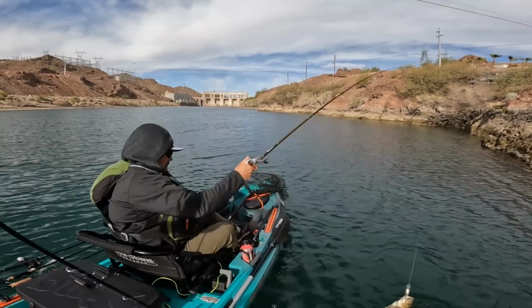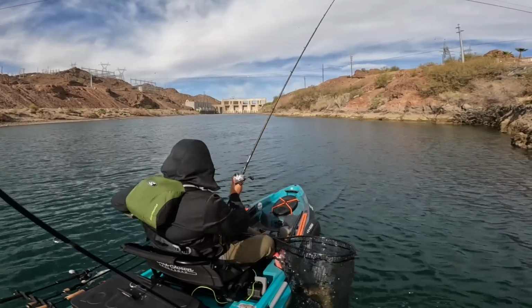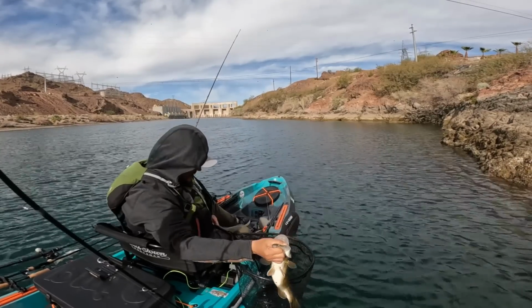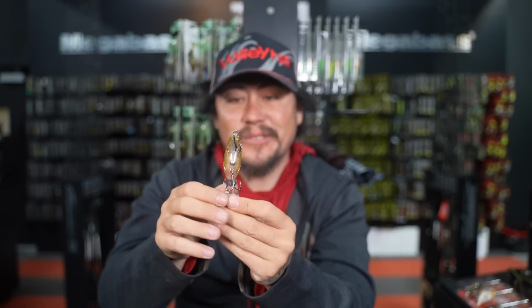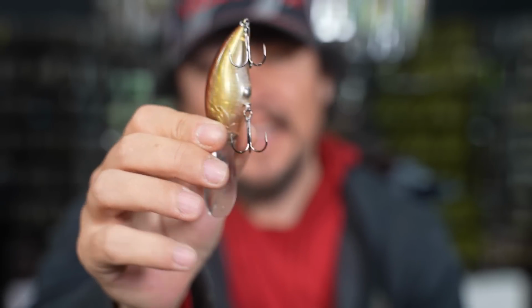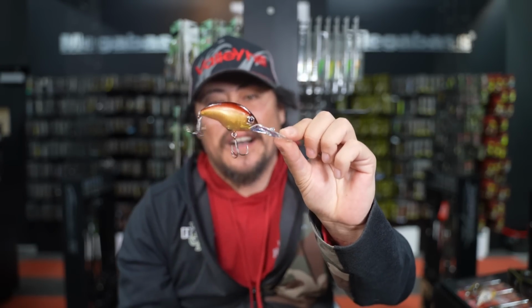But we have some other colors that are available right now. Maybe try them out. Like right now, a red would probably be good where they're eating a lot of craws this time of year. Those craws are getting cold. They're getting red or dark, almost black. And you can crank this real slow. It has this little ball down here that's going to balance it out. And it just gets bit. The way that they're hitting it is not like a lethargic fish. It's always just, boom. It's almost a surprise every single time. So it's pretty dope.